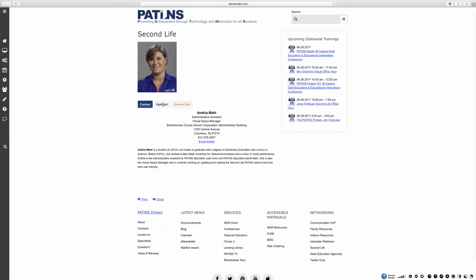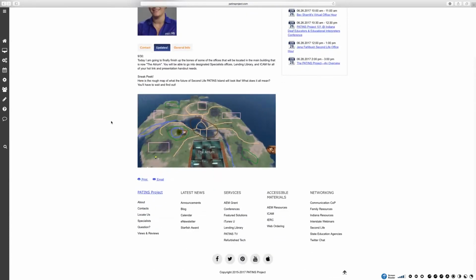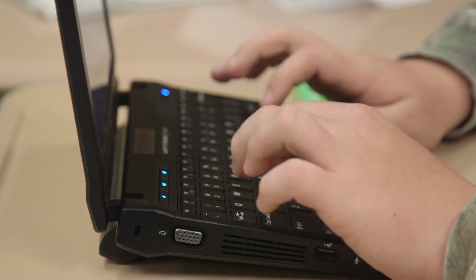Other organizations in Indiana are also encouraged to utilize our Second Life Island. Patents staff can assist in facilitating Second Life meetings, trainings, or just informal discussions on our island. Patents also offers a refurbished computer program, which are essentially free computers for LEA staff to request right from the Patents website, for use with students who have disabilities, are disadvantaged, or at risk and in need of technology.